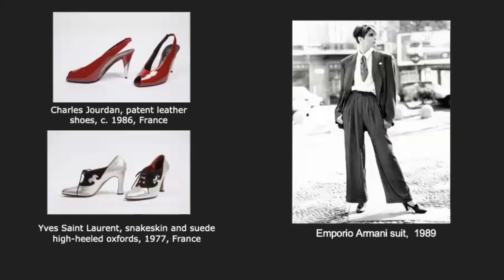By the status-driven 80s, shoes in particular became part of an overall look that expressed women's growing equality as well as their financial independence. And so for the working woman who could afford to buy her own designer luxury items, a pair of red Charles Jourdan power heels, which we see on the top of the screen and which are featured in the exhibition, underscore a newfound sense of ease through which women could flaunt their wealth, their status, and also their sexuality. This is just as a pair of Yves Saint Laurent menswear-inspired Oxford pumps could convey notions of authority and gender equality at this time.